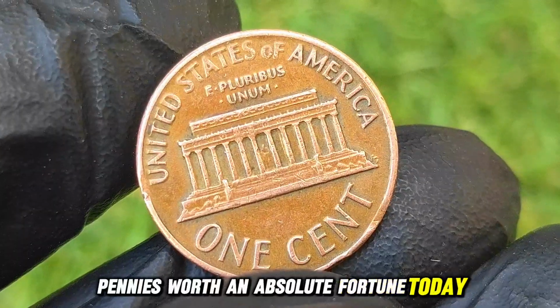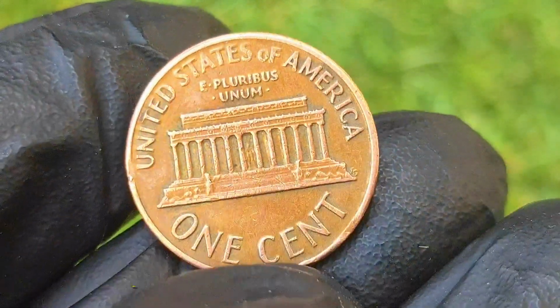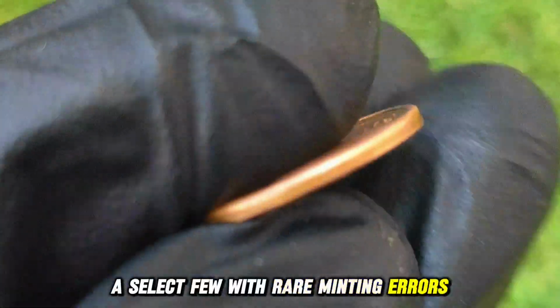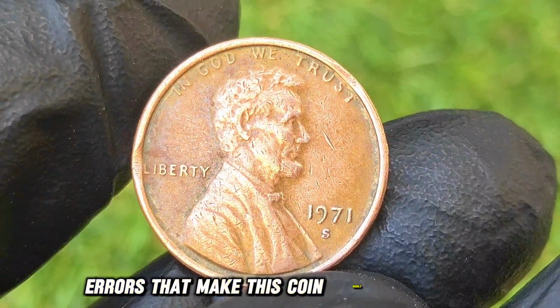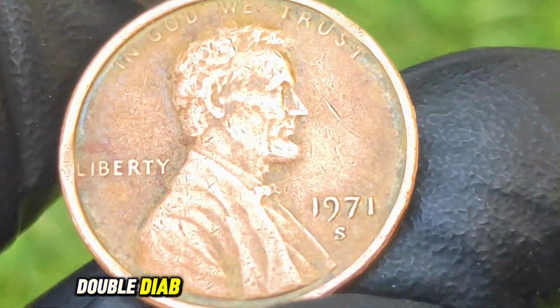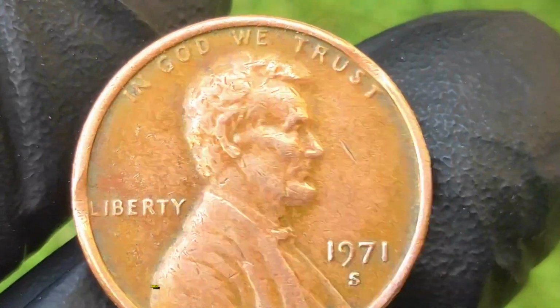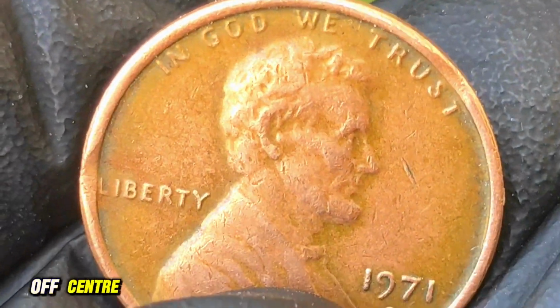Rare errors and key features. While most 1971 Lincoln pennies are worth just 1 cent, a select few with rare minting errors can command astronomical prices. Here are the key errors that make this coin highly desirable: double die obverse, DDO, error, and the date, 1971. These errors are highly valuable and sought after by collectors. Off-center strikes.